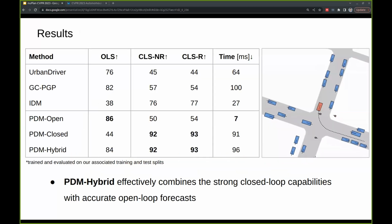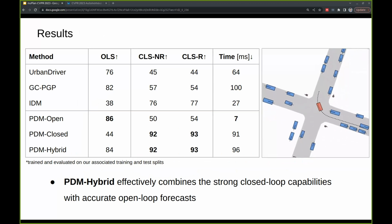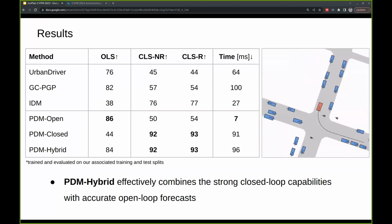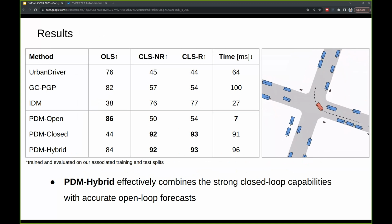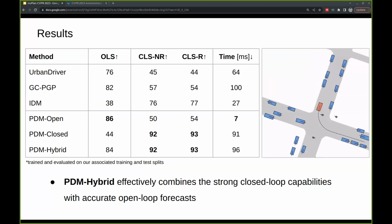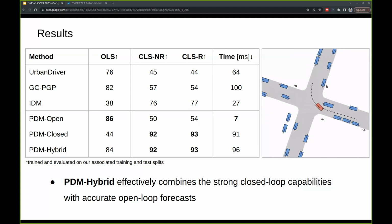Still, we found that this lightweight PDM open model was able to outperform the baselines in the open loop evaluation, while the PDM closed model also significantly improved upon the IDM model in the closed loop evaluation. Also, the PDM open model considerably improved in runtime compared to the other models. Our PDM hybrid model then is able to effectively combine the strengths of both models, leading to state-of-the-art performance on the nuPlan benchmark.